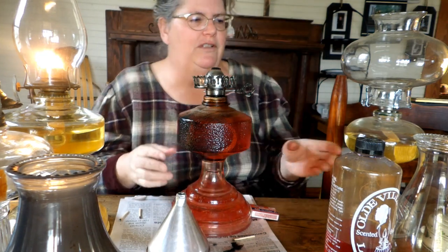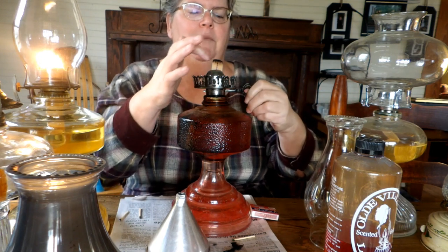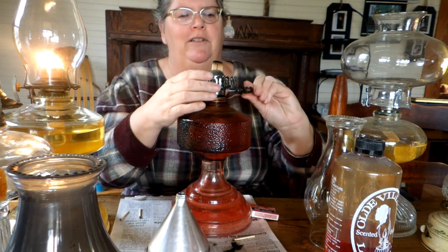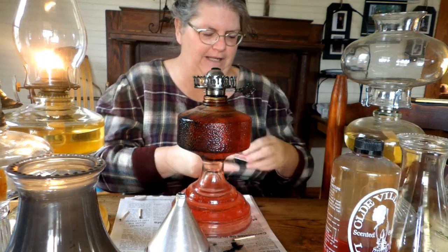So this one's all full already. Replace your chimney. The wick looks okay. It's just burnt just a little bit at the top. If you were particular, you might want to do a little shaping. But there it is, all ready to go. Right, let's light this up and see what it looks like.